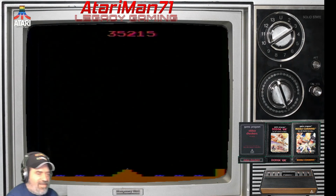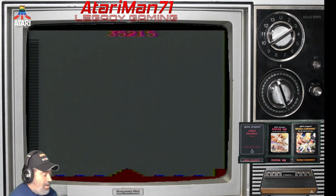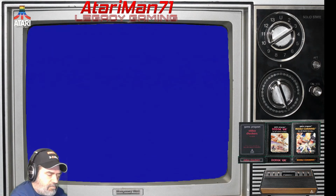So I actually did okay on Missile Command when I played the children's version. So I want to try one more thing tonight, and I have it, and I've never really used it. I bought it because of Centipede, like 20 years ago. But I have a trackball, and I've never really played it. And I know Missile Command originally in the arcade used the trackball, and I don't know why it wouldn't work. But let's give it a shot here.